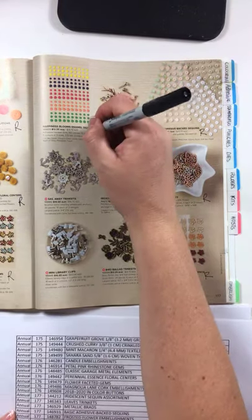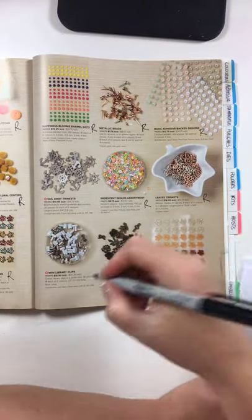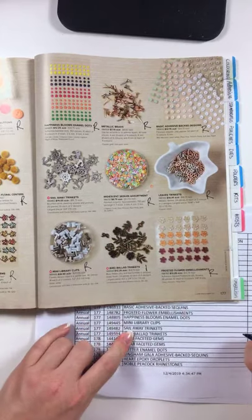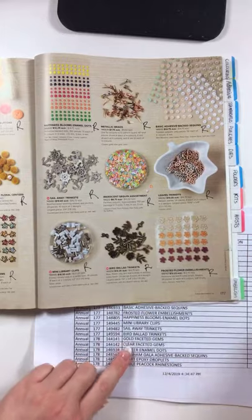The enamel dots. The mini library clips are retiring. The sail away trinkets are retiring. The bird ballad trinkets are retiring. And then we're on to the next page.